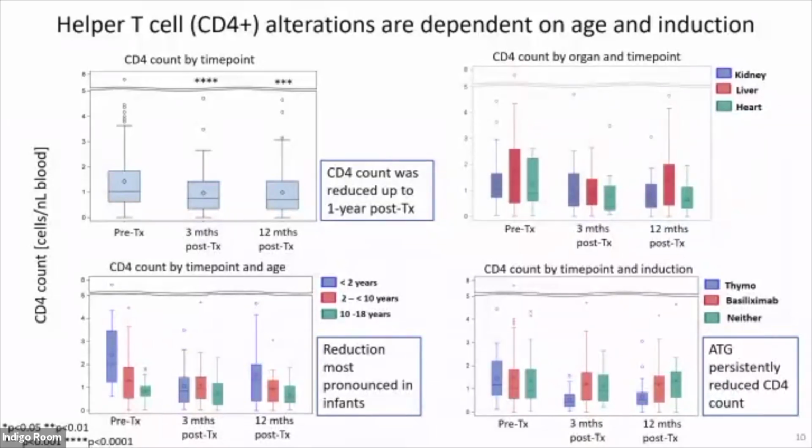Drawing our attention to the bottom left graph, we can see that there is the most pronounced reduction in CD4 T cells among the infants, which are indicated by the blue bars. And moving to the bottom right graph, we observe that treatment with ATG, which is indicated by the red bars, leads to a significant reduction in the CD4 count by 3 months post-transplant, with no significant recovery by 12 months. However, treatment with basiliximab did not show any significant effect.